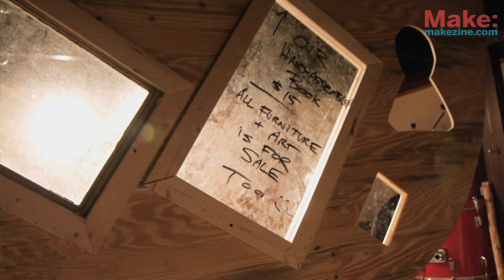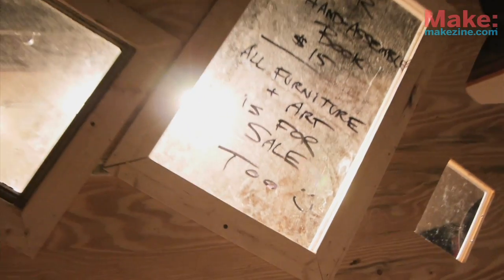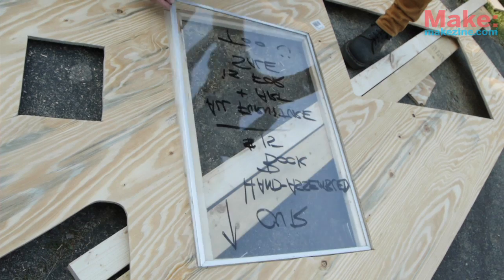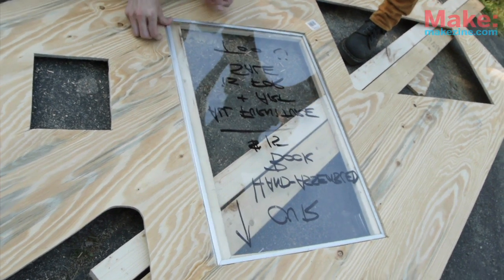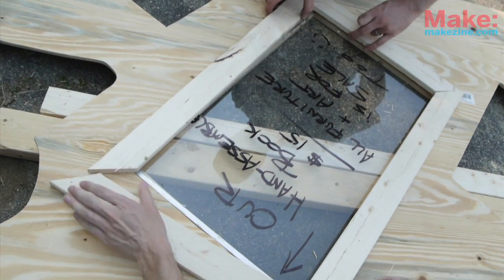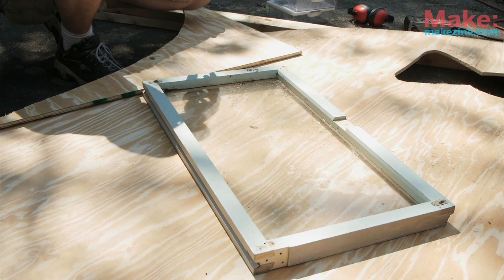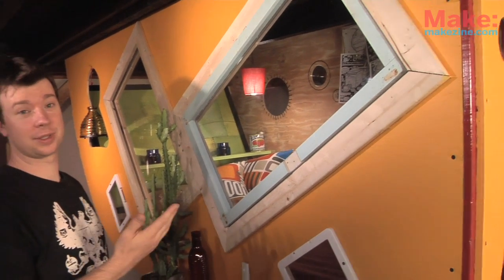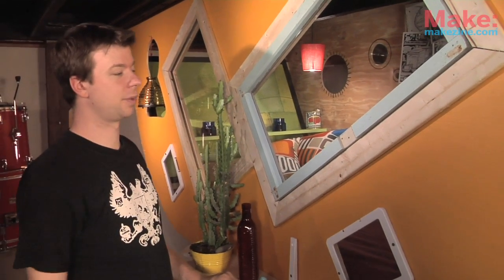As for the windows, dumpstered finds, but of course, at the workshop, we placed the windows in the position we wanted them in against the plywood, traced them out, took a jigsaw, cut out that silhouette, trimmed them in with batten strips on either side, and in this case here, to actually sandwich in the pane of glass, and that's pretty much all there is to it. You can caulk up any gaps if you want as well.